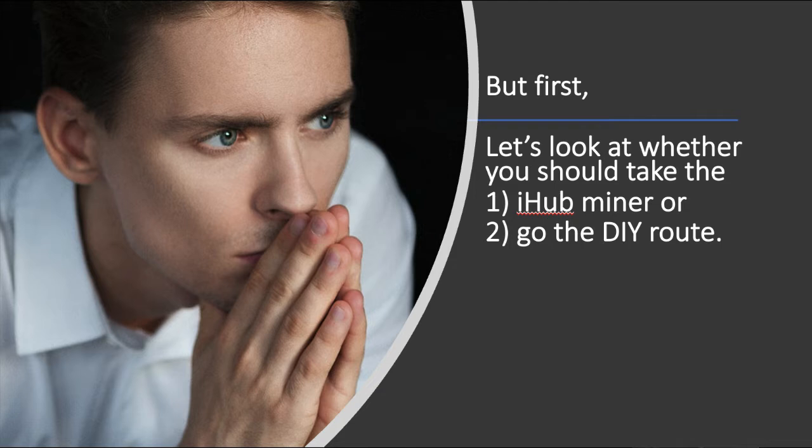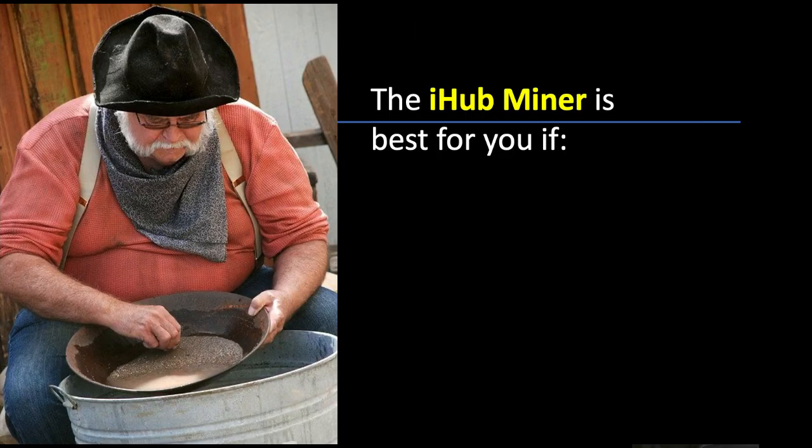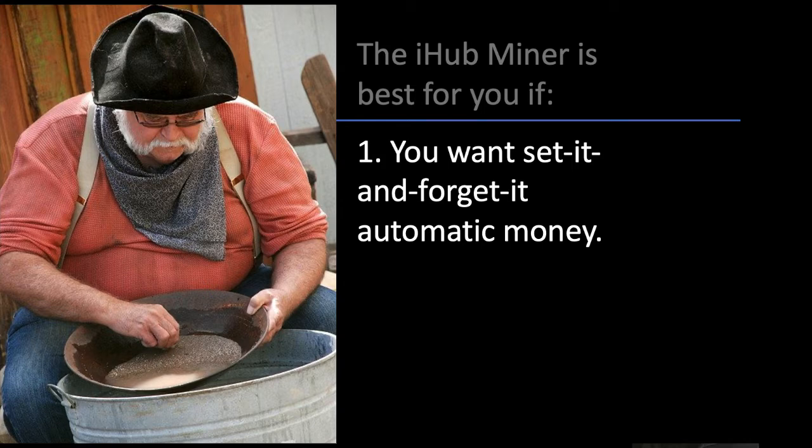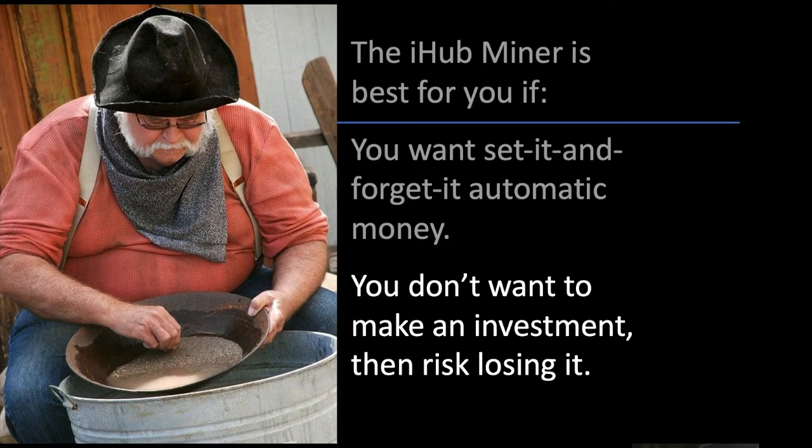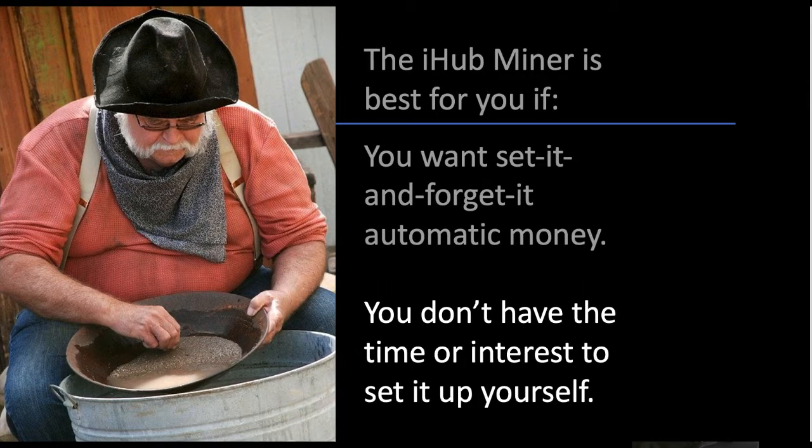But first, let's look at whether you should take the iHub miner or go the do-it-yourself route. The iHub miner is best for you if you want set-it-and-forget-it automatic money. You can't afford much money up front. You don't want to make an investment, then risk losing it. You don't have the time to mess with setting it up.